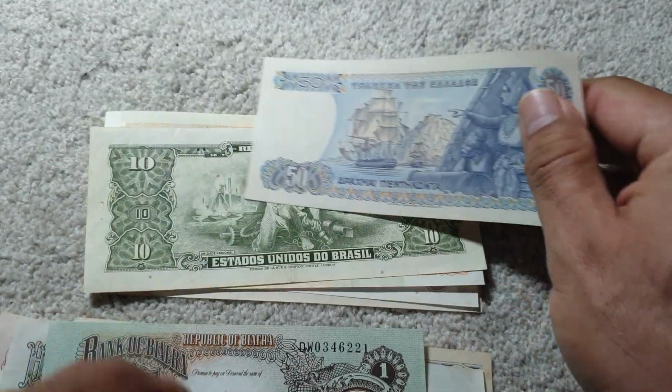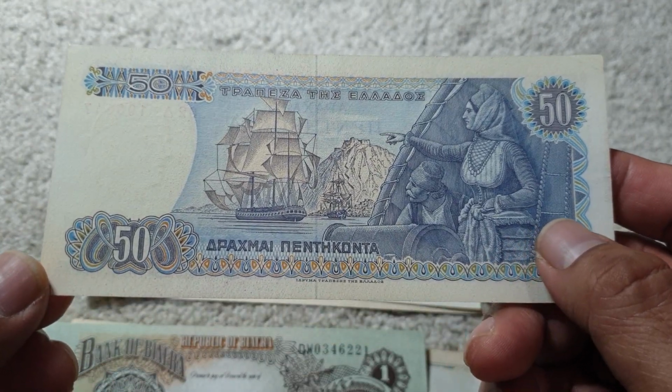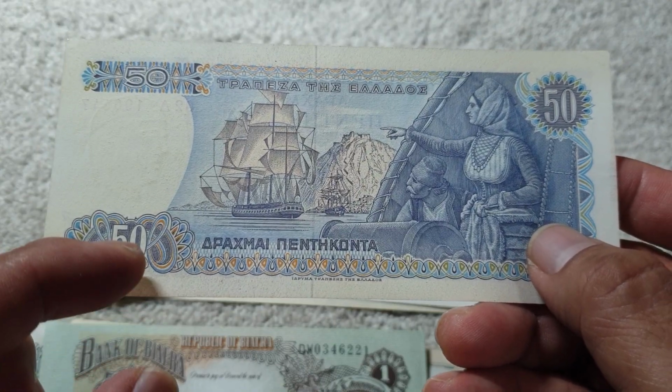This one is another one from Greece. 50 drachma. Here we go. Very nice portrait.